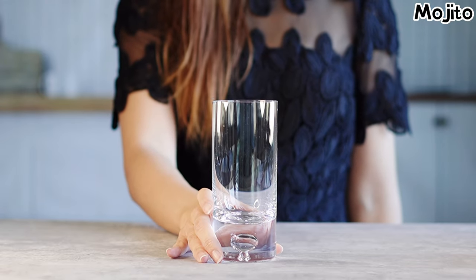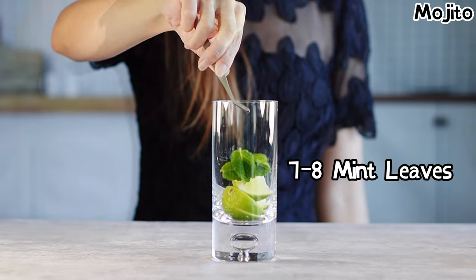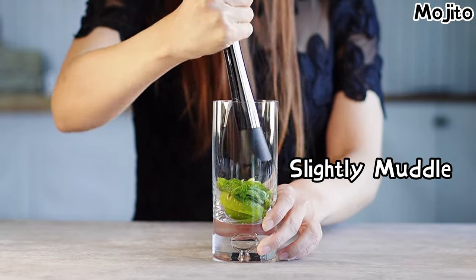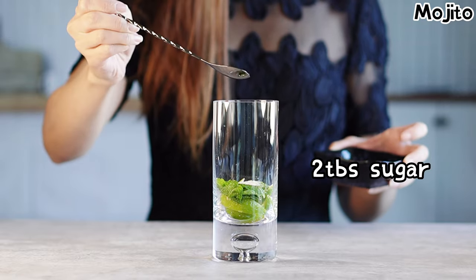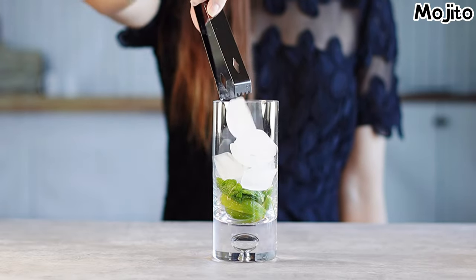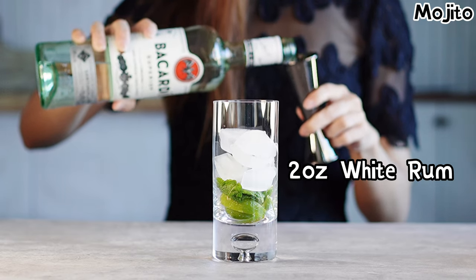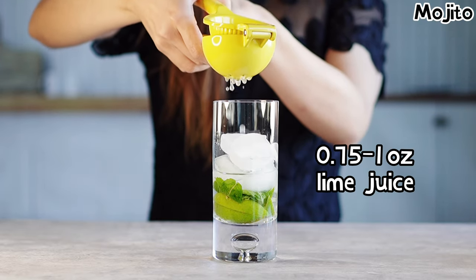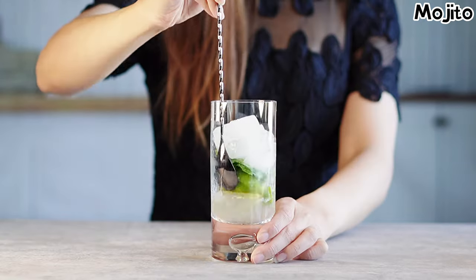In a highball glass, add 4 lime wedges. Add about 7 to 8 mint leaves. Gently muddle for the fresh flavor. Add 2 teaspoons of sugar. Fill out about 70% of the glass with ice. Add 2 ounces of white rum. Squeeze about 0.75 ounce to 1 ounce of lime juice. That is about half of the lime.